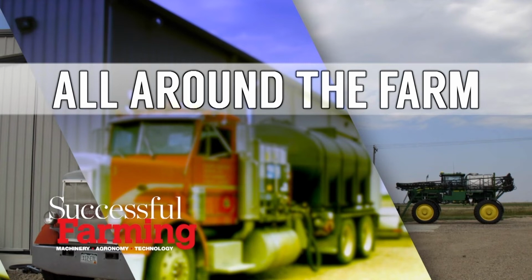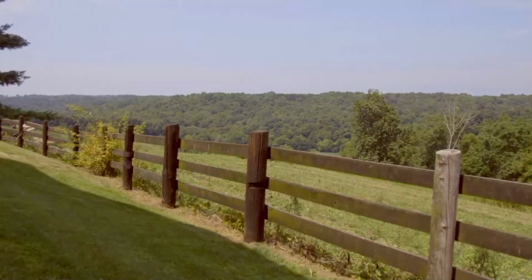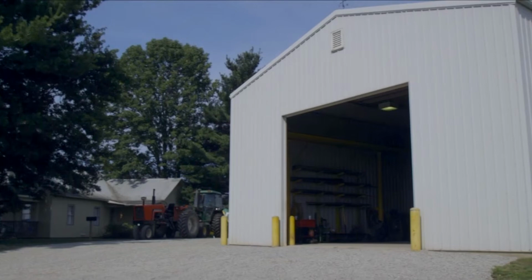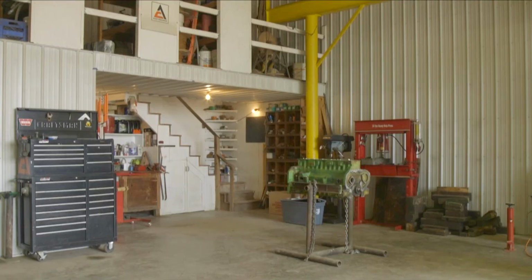I'm Jay Clark. We live in southeast Ohio, and we raise some corn, beans. We rent some of the farm out. When we built the shop in 2001, I put an overhead storage facility in it, and put shelving up there, and decided I needed a handrail on the outside edge to keep people from walking off the platform there.